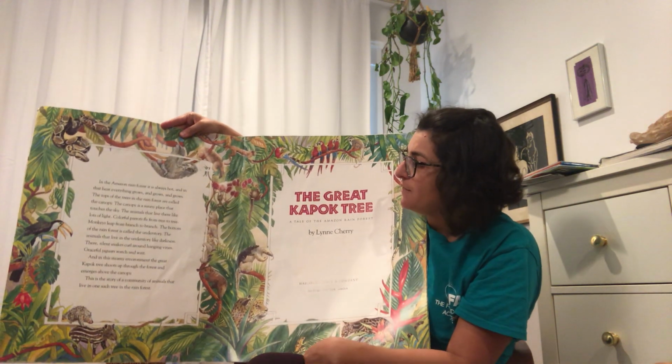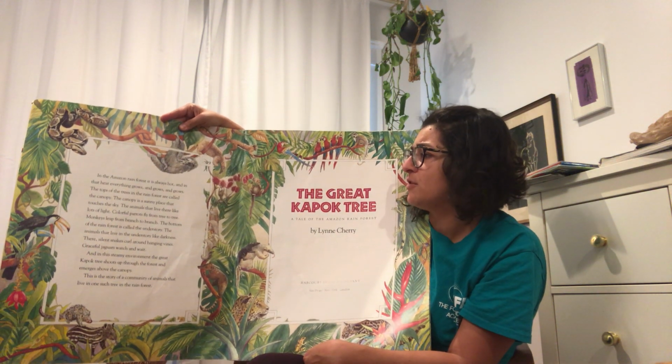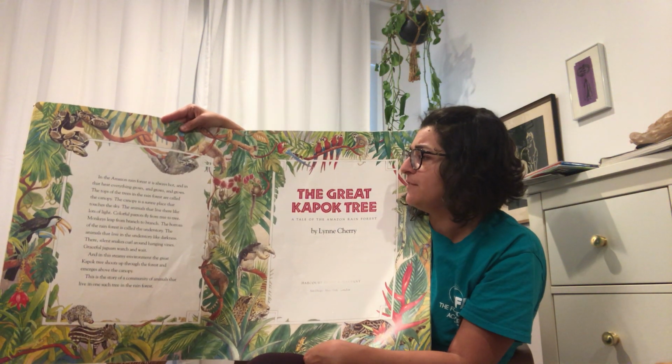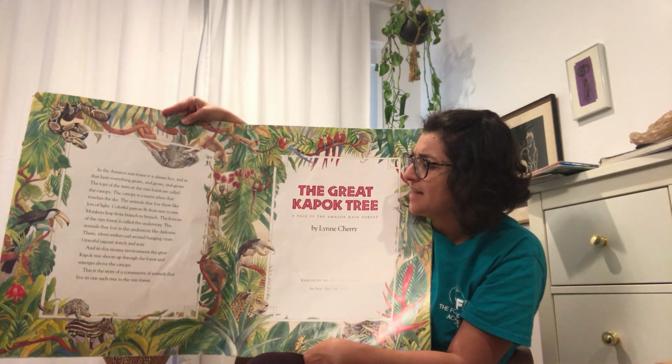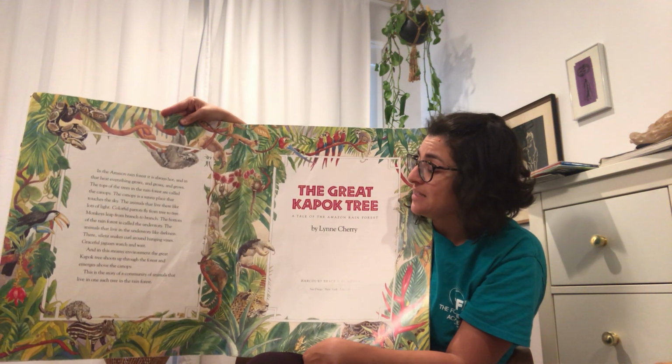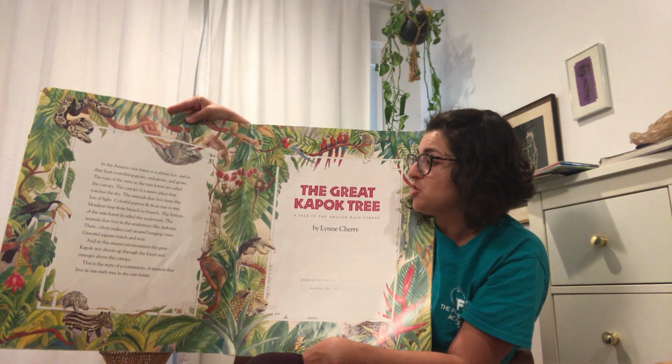In the Amazon rainforest, it is always hot. And in the heat, everything grows and grows and grows. The tops of the trees in the rainforest are called the canopy. The canopy is a sunny place that touches the sky. And the animals that live there like lots of light. Colorful parrots fly from tree to tree. Monkeys leap from branch to branch.